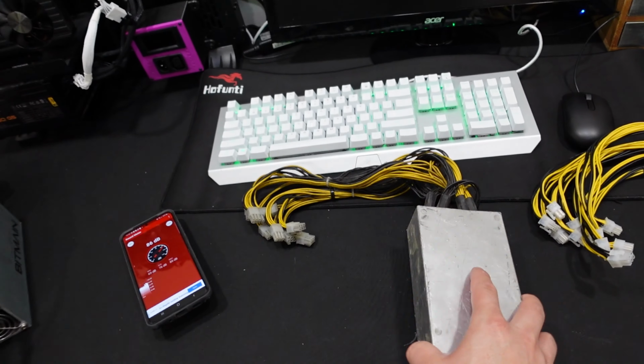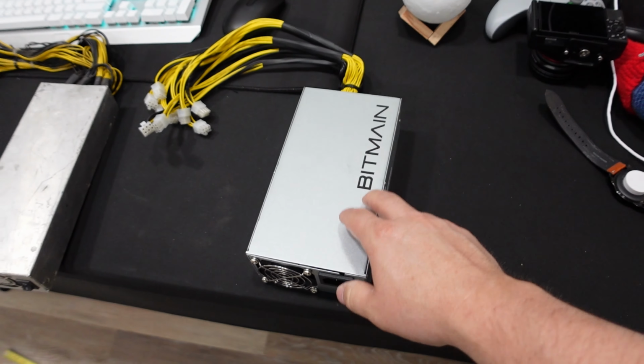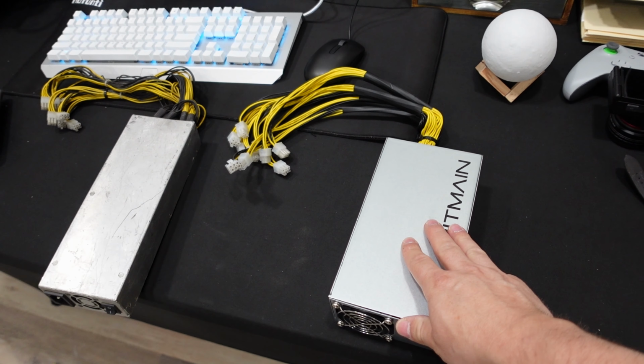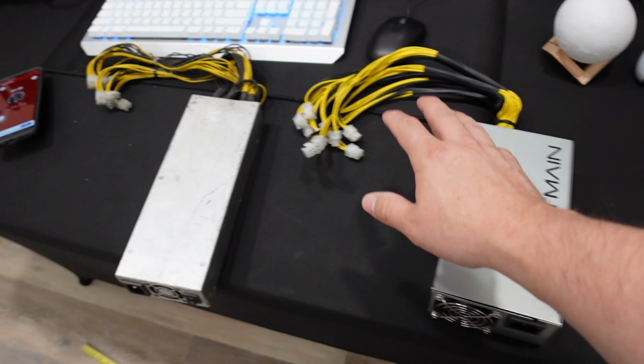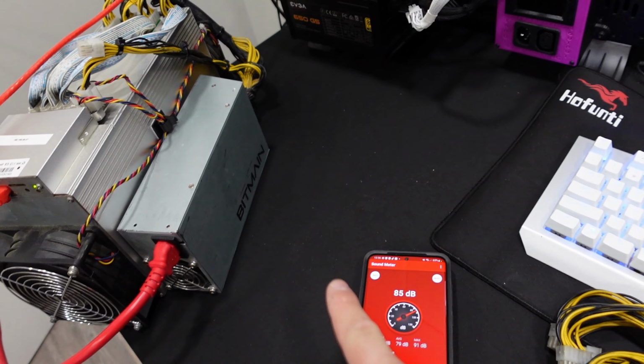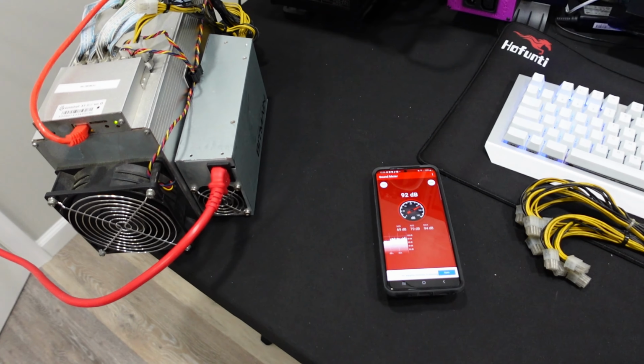So the last one we have left is the APW7. Once again, we got this from BT Mining, or BT Miners. No clue where to find this guy, and eBay is probably your best bet for the APW3. All right, I'll be back here soon.